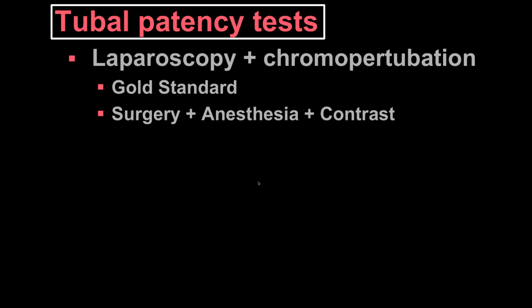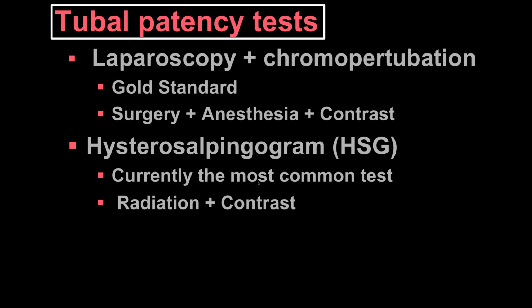So what are the current tubal patency tests that are out there? The gold standard is laparoscopy and chromopertubation, where you essentially put some dye in with a hysteroscope, and then you watch it through a laparoscope come out through the tubes. Obviously, most people are not doing this, but this is the gold standard. What most people are still doing in this country is hysterosalpingogram. This test, as we know, involves fluoroscopy, which is radiation, and dye. So there's a potential for dye allergy.